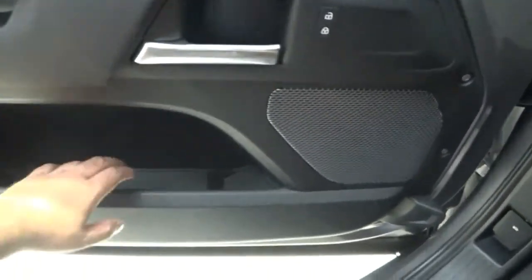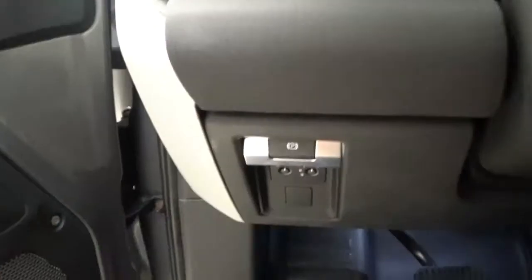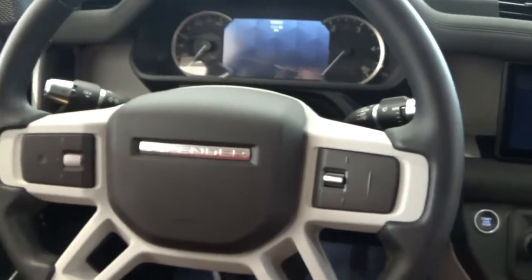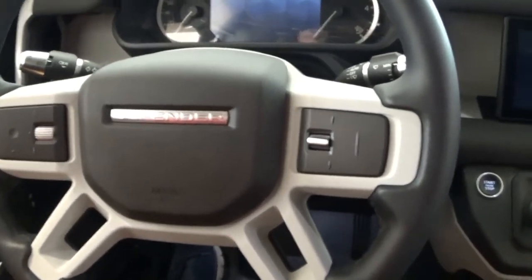It's very nice. And over here you get some extra storage. Very good. Nice speaker right here. Over here you get your parking brake, guys, and there's some extra controls down there. I think those are lighting controls. Now let's just take a moment and admire the design of this steering wheel. It looks fabulous, guys.